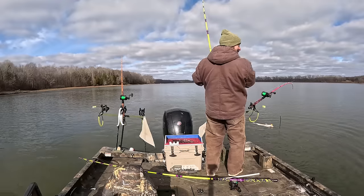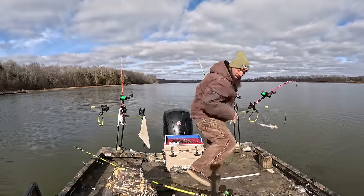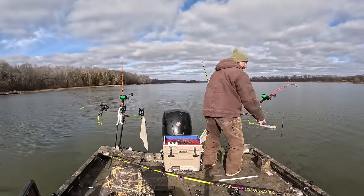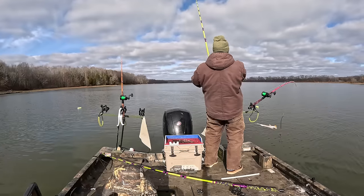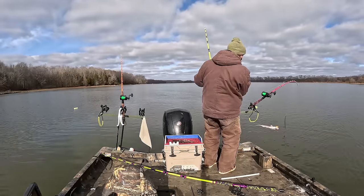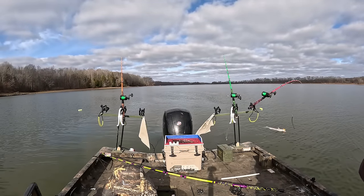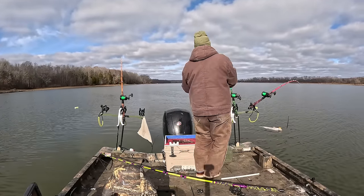Oh my God. You're not gonna believe this. Oh, and he come off. Holy crap, chaos. My dang suspended rod was going too. I must have come across a wad of them. Like I said, a lot of times it's that bite window. Let me get you back down there. Yeah, I had one taken off of my dang suspended rod.